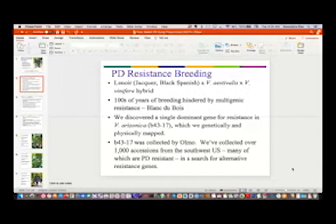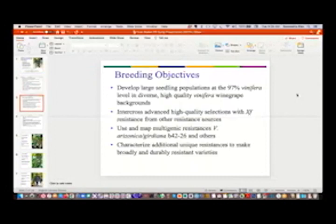It is fairly resistant. And we were lucky enough to discover a single dominant gene in material that Harold Olmo had left in the collections, a Vitis arizonica from near Monterrey, Mexico. It has a single gene for resistance, and we can cross it with other materials quite freely and generate lots of materials. We've collected over 1,000 accessions from the Southwest U.S. and northern Mexico that we hope have other alternative sources of resistance, which Samara will be speaking a little bit more about. Next.